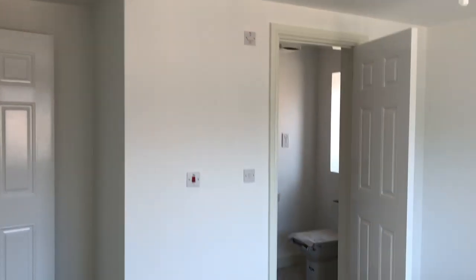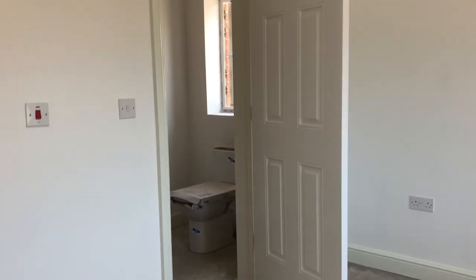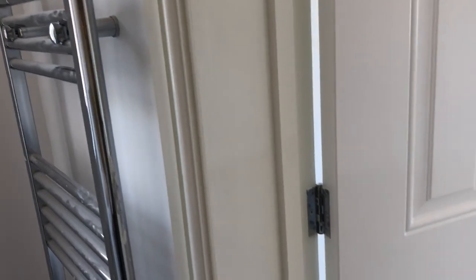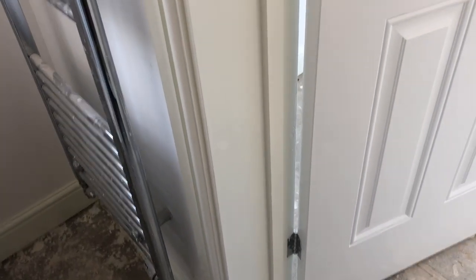This one's got the ensuite. So, toilet, sink, rad. Big frame on here. Don't know why, to be honest. Ain't got a clue why. But that comes in bare timber, so I had to get out an extra coat. Try and book a fiver in for that. There's your double shower.